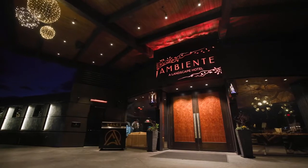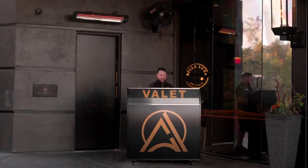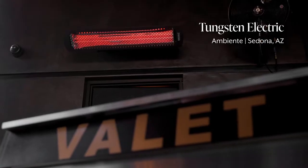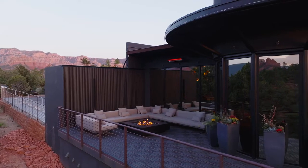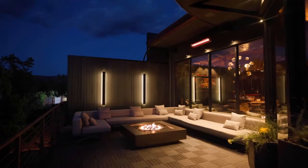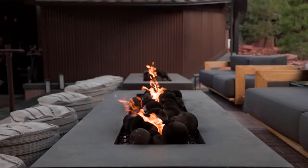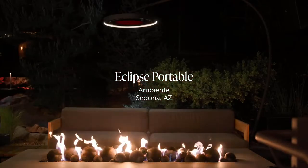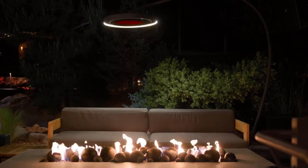A huge part of a luxury resort is having somebody there to greet you every time you pull into the property. So the Bromics on the lobby entryway were more functional. They help our valet team stay warm. On the back deck of the lobby building, that's a huge focus for our property. We have many guests that want to go sit out there, and they'll order drinks and cocktails and charcuterie boards to go up there. The Eclipse heaters are probably my favorite feature. We get the most compliments on that. It's very sleek and modern, and it allows you to enjoy the nature, and that's what Ambiente is all about.